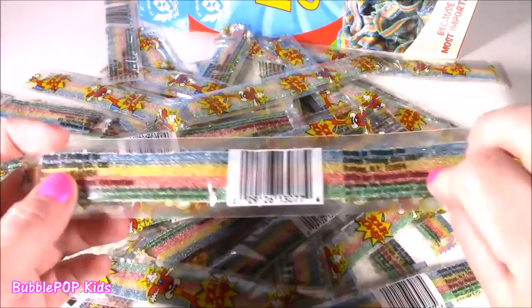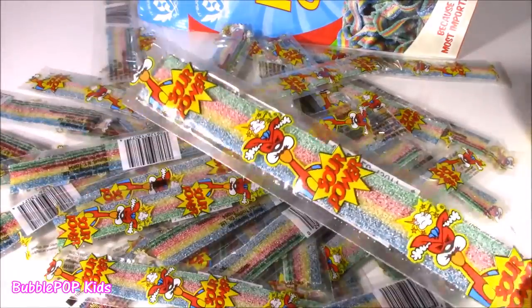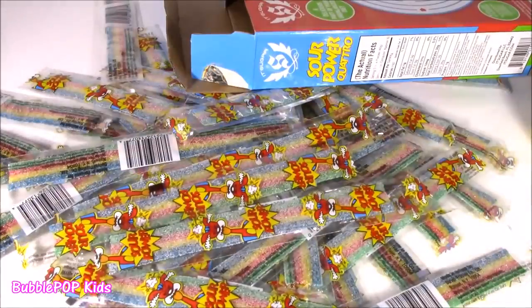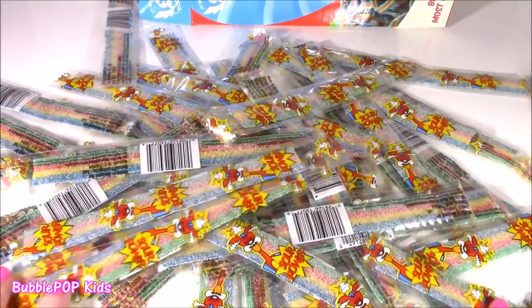Perfectly wrapped. This is great. These are perfect for traveling or popping in my little purse. I can carry them around. But I kind of wanted to pour them into a cereal bowl. What are we gonna do about this? That is a lot of sour power.